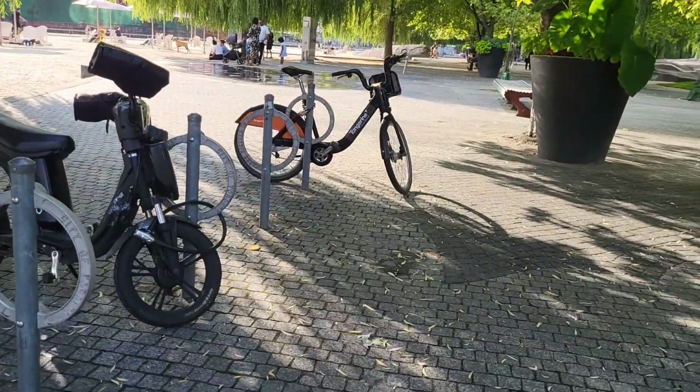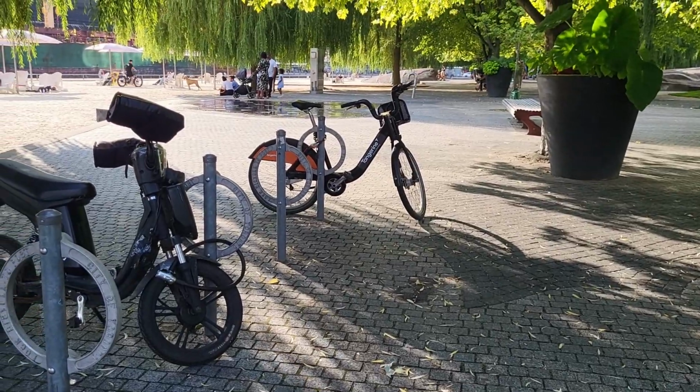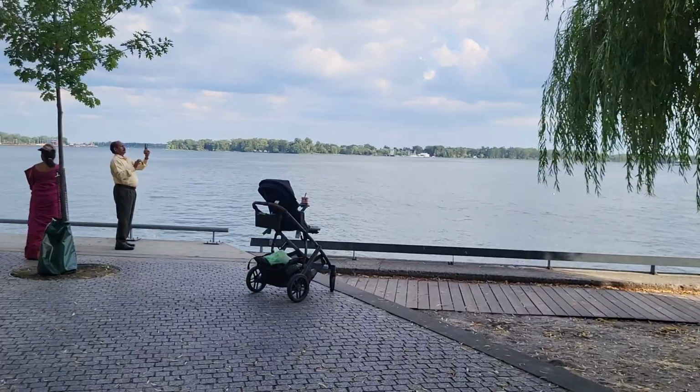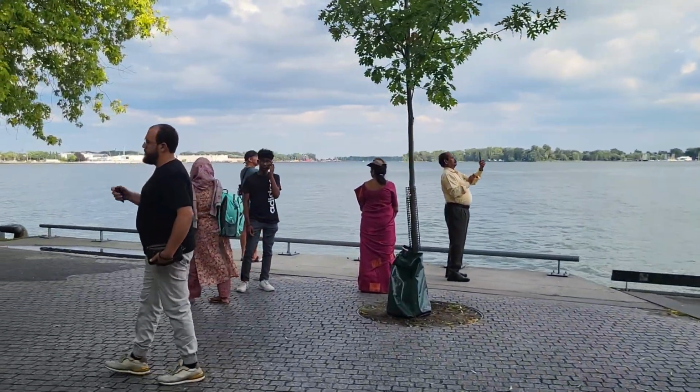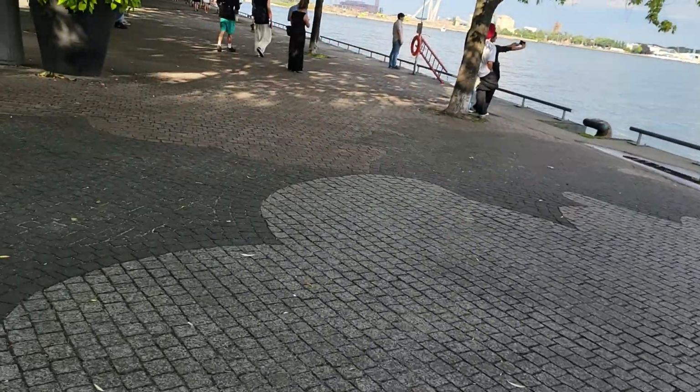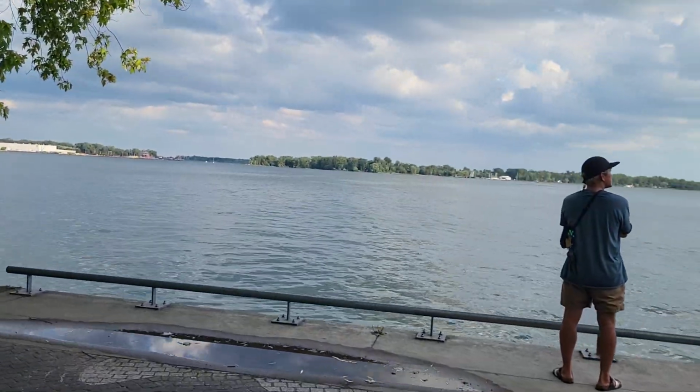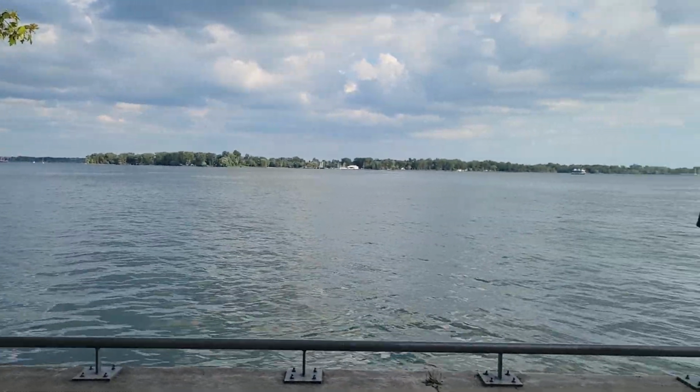Those orange bikes right there, the tangerine ones, are part of the bike share program. So you can get a bike for half an hour, then lock it up, and then you can go and get another one for another half an hour. You take them at half hour intervals.